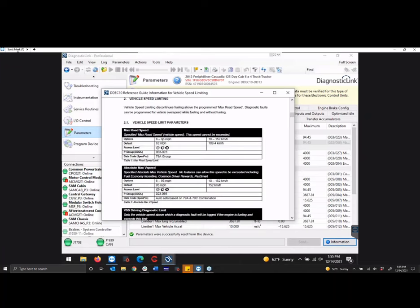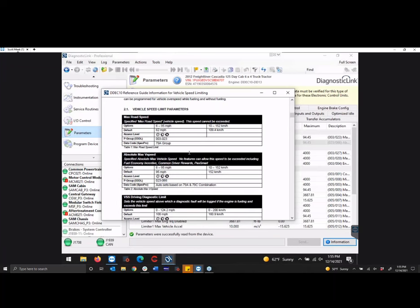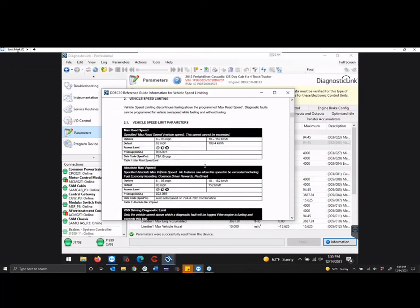So, vehicle speed limit parameters: you can go between 6 and 95 miles an hour. The default is 62 miles an hour. Access level shows all three levels can access it, so basically customers, fleets, and dealers. And then absolute max speed is specified. No features can allow this speed to be exceeded, including fuel economy incentive, common driver rewards, Pass Smart. So here's what that means.